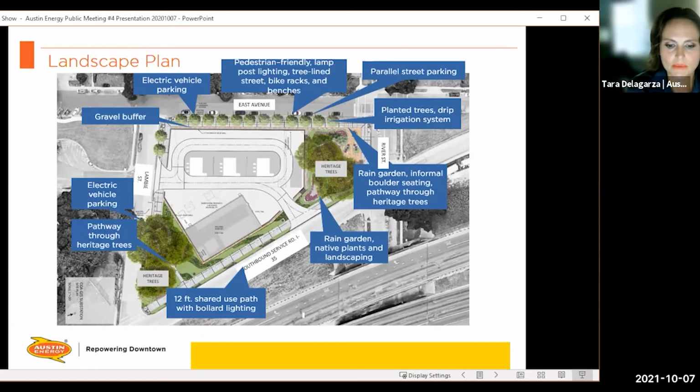So some of the highlights that we'll be providing include 12-foot sidewalks with planted trees. There will be some native landscaping on River and along the frontage road side. We will have bike racks and benches. There'll be lamp post lighting added along East Avenue. And those are the areas that are most frequented by pedestrians, so we think that'll work well there and be an advantage.